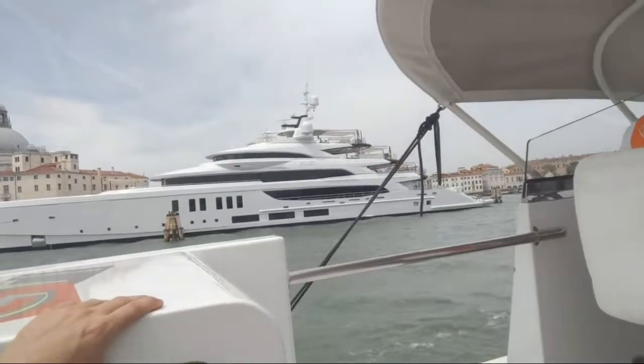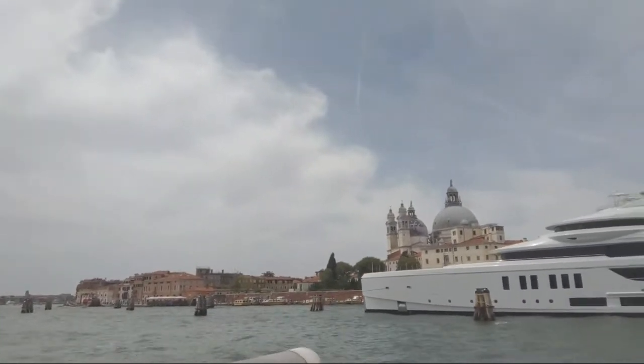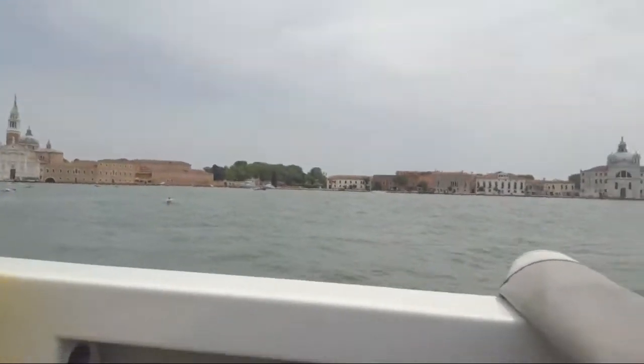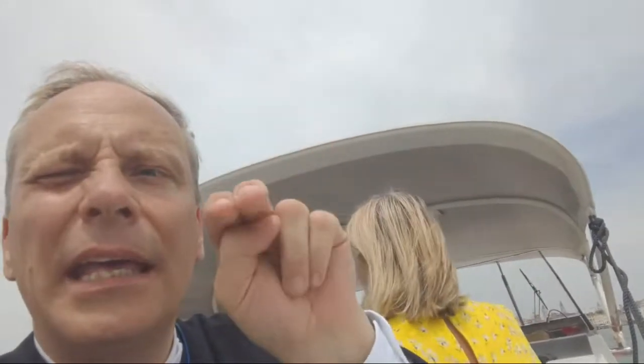So there's a very good view now of Our Lady of Help, the church built in thanksgiving for the plague leaving the city. And then look at these rowers here from the race. And here on the right, this is another island, and this is a monastery complex, and the church belongs to St. George, Benedictine, here on the right hand side. So if you keep looking to the left, we've got some more rowers.